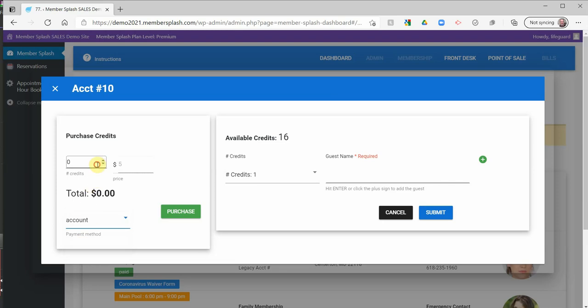as well. So if, for example, they did not have enough available credits, they can simply add them here at the front desk, and this will add to the balance of their account. I simply click Purchase, and these 4 credits will be added to their available total. So now you notice that the available credits has gone up to 20.